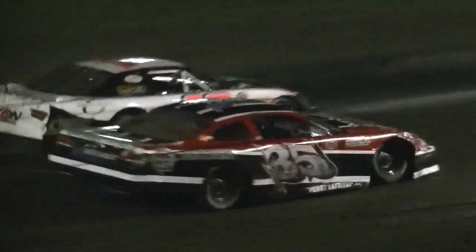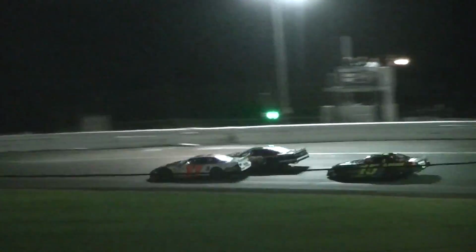And Palmer gets a jump, but look at Bruce Thomas recover. Bruce Thomas Jr.'s got some bite. He's on the outside, and it's a challenge for the lead. Boy, what a mess that Ken Moran car. You talk about looking like Skeletor. That's the case for the 81.